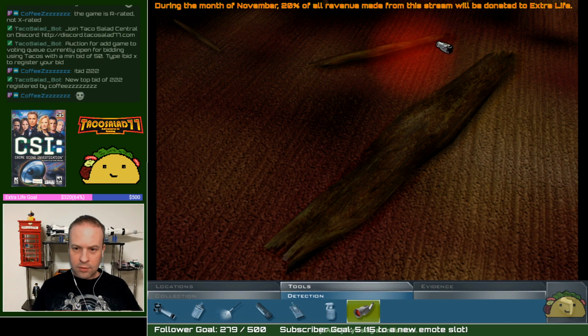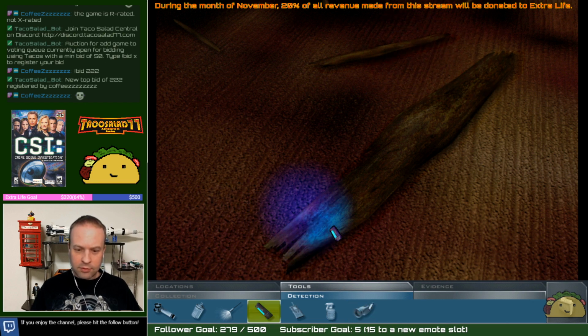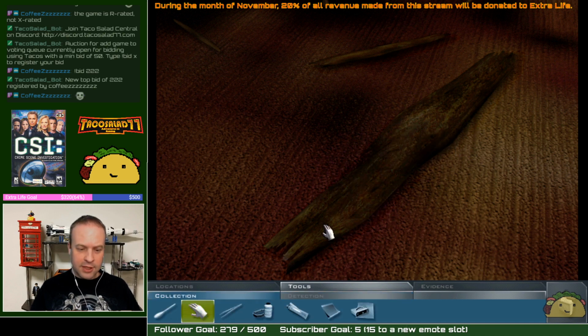Try using a similar tool. Ultraviolet tool. Okay. Beautiful. Hydrocarbons and most other accelerants fluoresce under ultraviolet light. This is a good sample for Greg. Okay. Now we can take it.